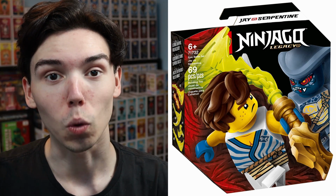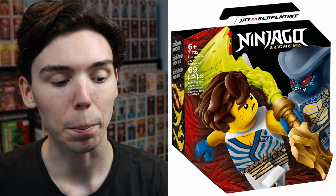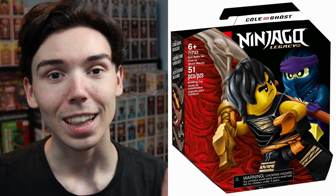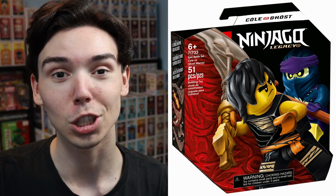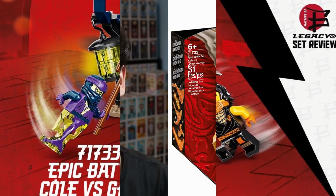I like the actual figure here of the Serpentine. I think that one's pretty cool. Of course, a Hypno Bride member, so I do like that one quite a bit. And then the last one here is the Cole versus Ghost Warrior, which is a really cool set. The only one that I actually have open thus far, because I did a review for the Masters of Brickjitsu channel, which shout out to that channel. If you want to check out my review, maybe I'll link it somewhere in this video. But yeah, definitely a super fun set, and I love the collection of the epic battle ones.